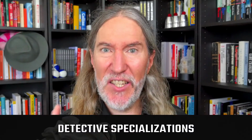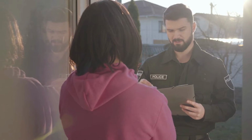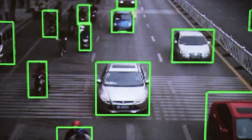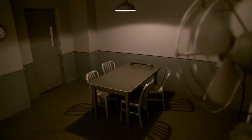Now, in novels and movies, you'll often see the detective talking to both witnesses and suspects. But in real life, this is often not the case. There'll be detectives who specialize in gathering data from eyewitnesses. There'll be detectives who specialize in gathering the data and analyzing material from CCTV cameras. And there'll be detectives who specialize in working the interrogation of suspects in the police station. And that's why detectives in interrogation videos are often leaving the interrogation room.